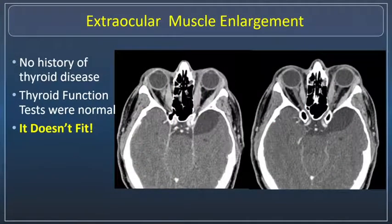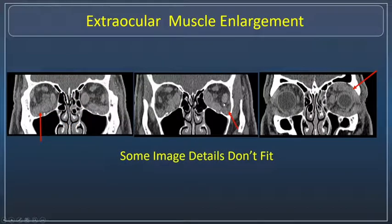When we come back to our case, it turns out that our patient had no history of thyroid disease. The thyroid function tests were normal, so the diagnosis doesn't really fit. So we've got to pivot and try to go a different direction in terms of what we're thinking.